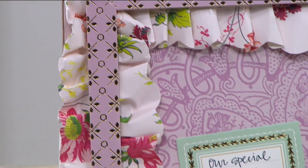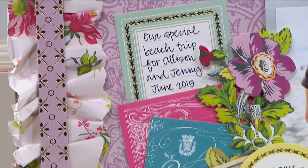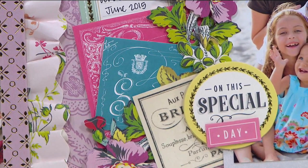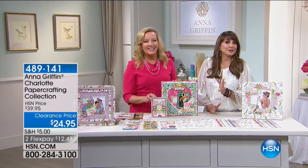Anna Griffin is here in our clearance extravaganza. It is the first time ever that we've had Anna in a clearance event. Please enjoy the beauty and enjoy those special prices. So, come on in. We may be able to squeeze in a couple of calls too. We'd love to hear from you.